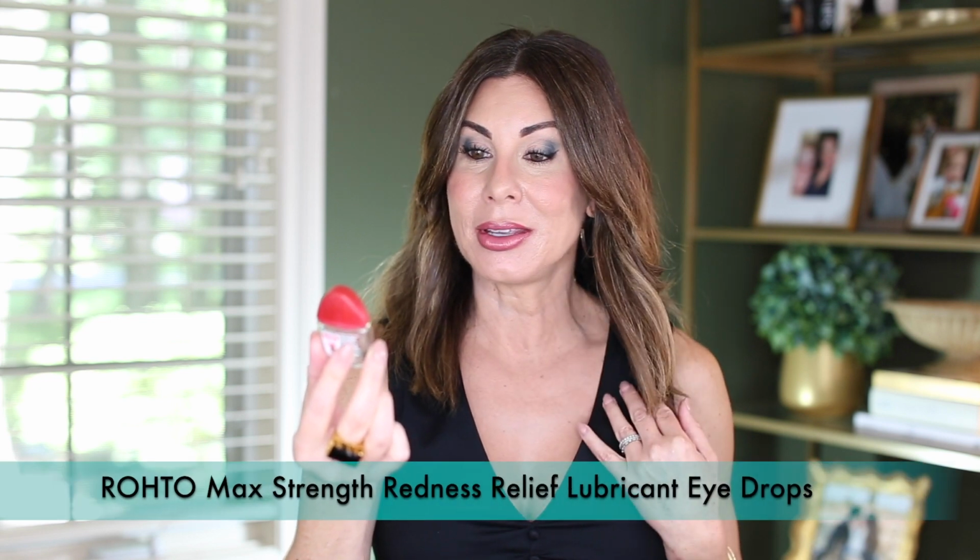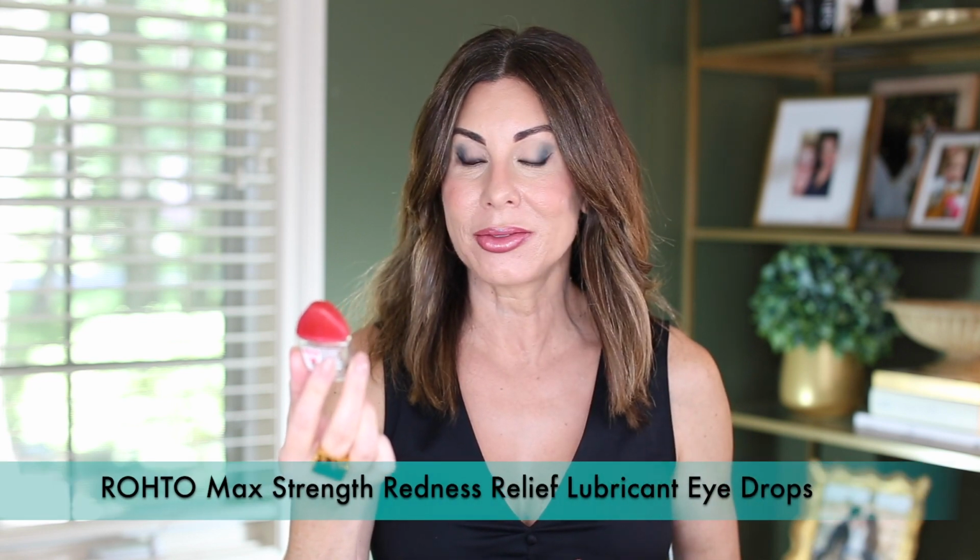So both of these products will be linked. Love both of them. Pick your poison. Try both. If you go through it as much as I do, you'll go through both and you'll decide which one you like better. Here we have some eye drops. These are for redness relief and they're a lubricant for the eye. So if you have dry eye, this is a great product.